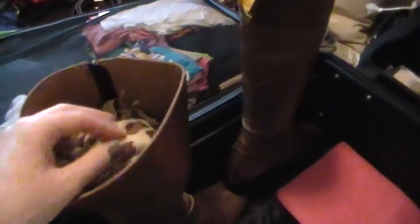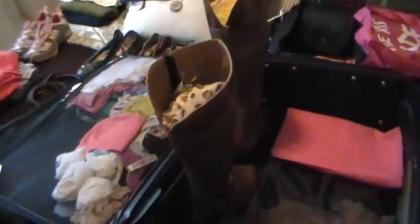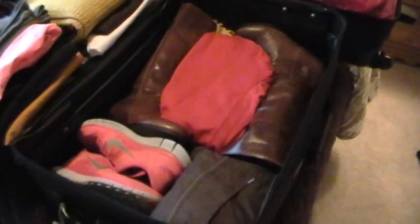But I would just say if you want to protect something like a boot, use that as space for little things, whether it's underwear or socks. Like I said, in this case, I'm packing several scarves, so I just figured the scarves could fit in there. Now I'm going to try and attempt to do this. Okay, wish me luck. I'll show you my progress along the way.